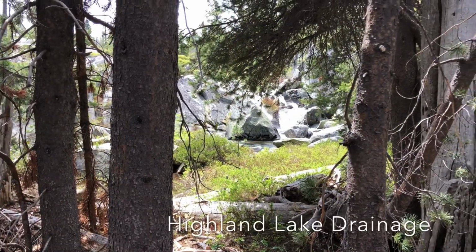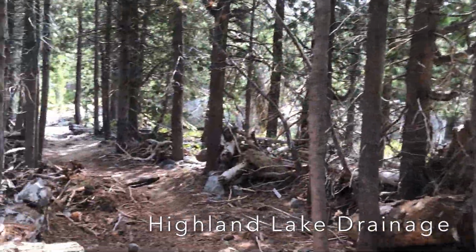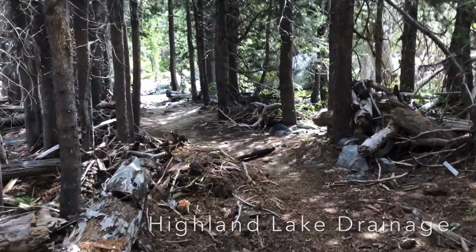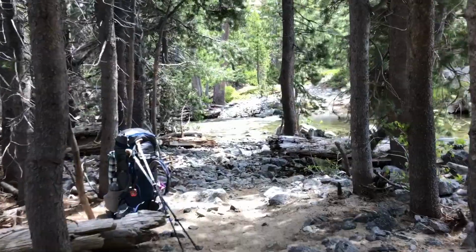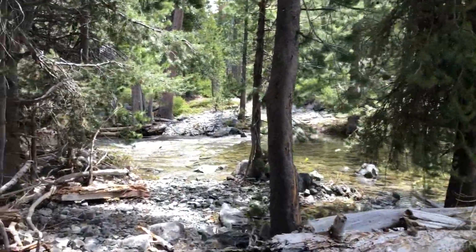This is the creek that lets out all the water from Highland Lake, which I'm not going to encounter on this trip, and this will be the first river crossing where I need to put on water shoes.